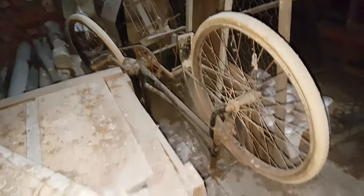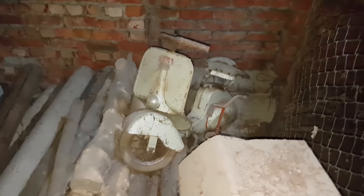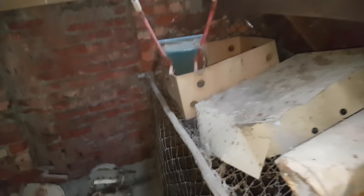Well, guys, we just climbed up here. Now we're on top of the shed. And there are some really cool things here. For example, this baby stroller and this bicycle. And in the back here, there's a mini Vespa. That's the coolest thing of all. And a mini bicycle. Whoa. What a great find.